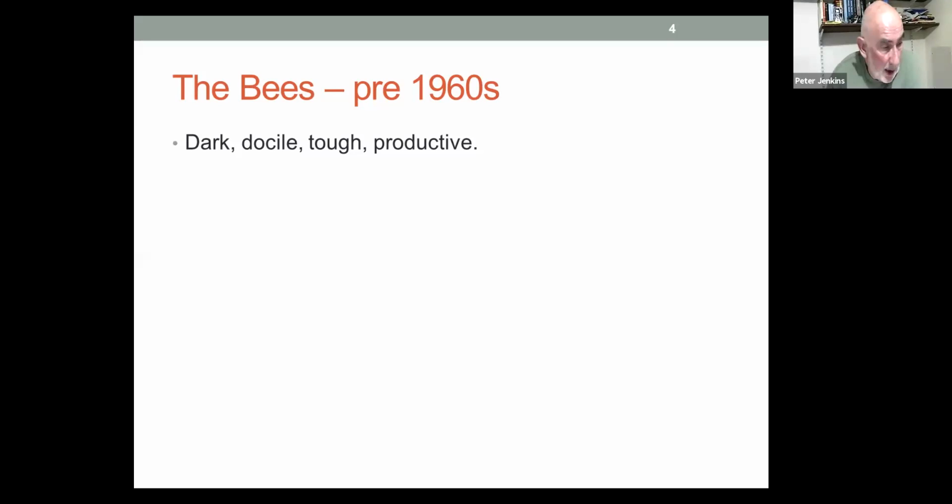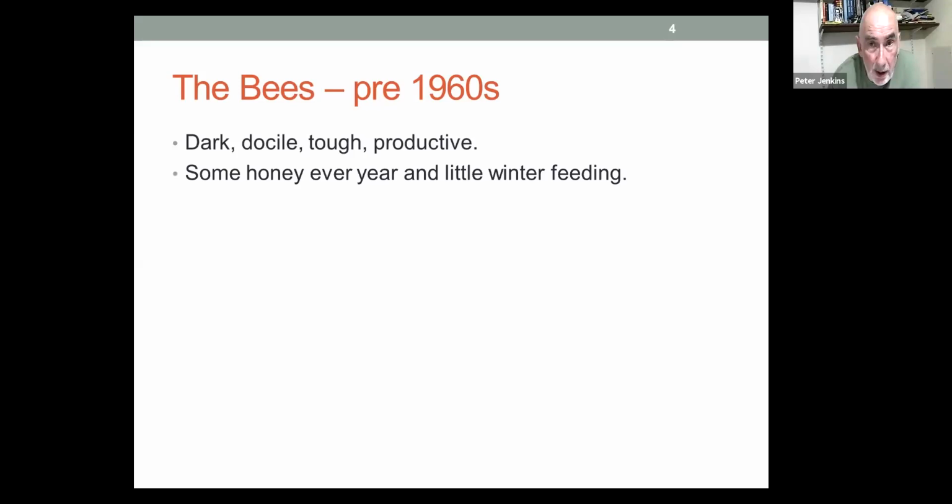Unfortunately, once these imports arrived, that was a different story. The bees became mongrelized, and beekeeping became much more demanding in terms of skill and in terms of stings.